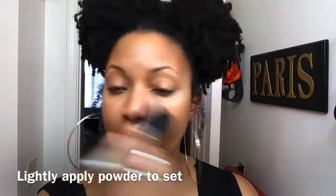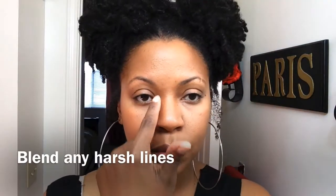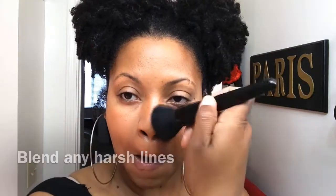And it's also going to add some warmth to that highlighted area because I am used to using warmer concealers, but it's okay. The Studio Fix will do the job for me. And then I'm going to take one of my favorite brushes. This is by e.l.f. This is their foundation brush, and I'm just going to make sure if I see any harsh lines to blend them out just in case, so that everything looks nice and seamless and neat.